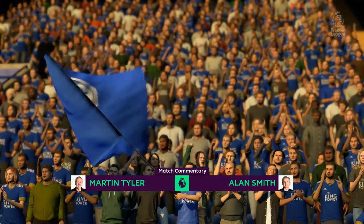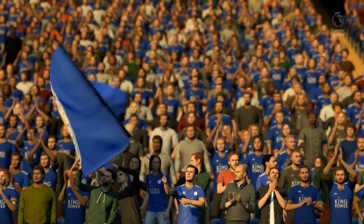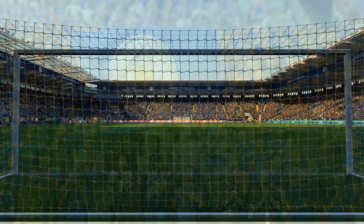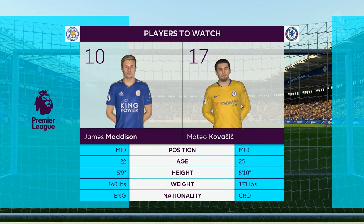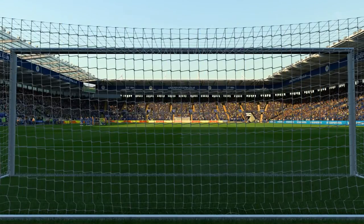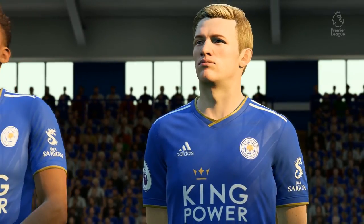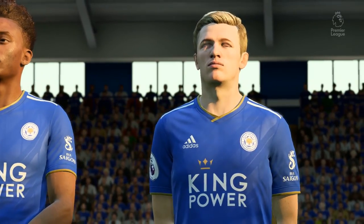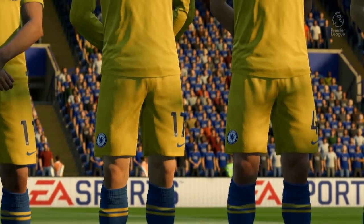Coming up for you, Leicester City against Chelsea. Kasper Schmeichel. Number 5, Wes Morgan. Number 15. Well, you've picked a couple of players for us to have a look out for today. Tell us the thinking. Well, they've both been on good form. They really have. And they've made a difference to their teams over the last few weeks. So that might be the case again here. Demarai Gray. And number 9, Jamie Vardy.